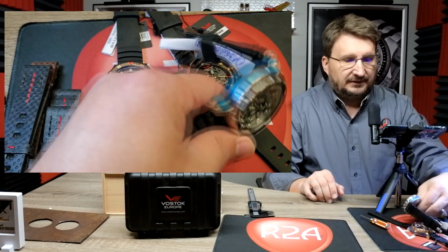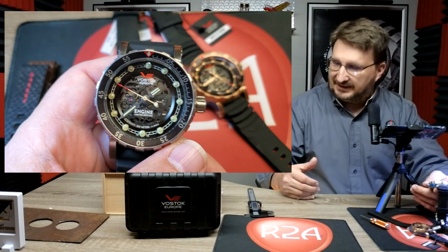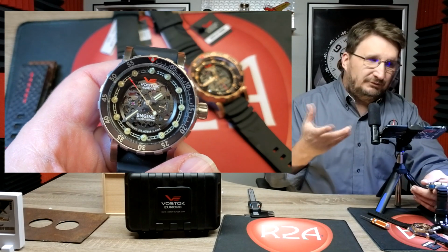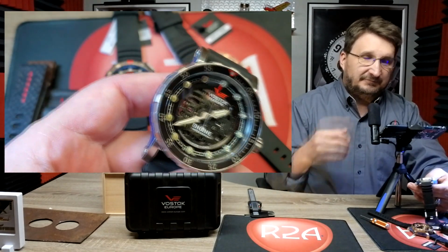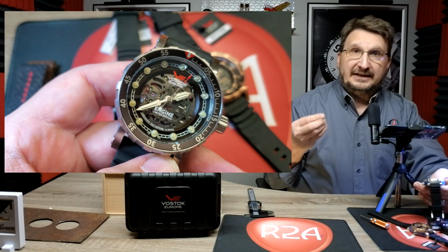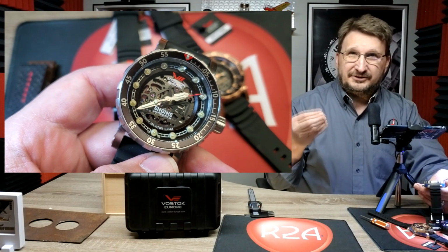But what you're getting in here is the tritium tubes, as opposed to, I know what I was going to say. So the superluminova has to be charged up. If you own one, you know exactly what I mean. You got to put it under a light. You got to take it out and let it get some sunlight, any light, preferably UV light, and it'll charge up that superluminova basically the same way that the tritium does. It's just that the tritium does it all the time, trapped in a laser sealed glass tube.